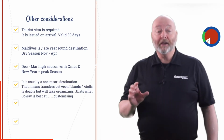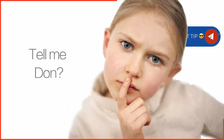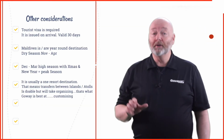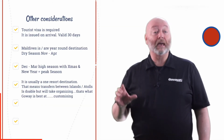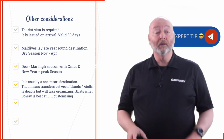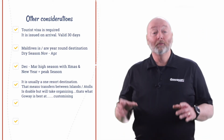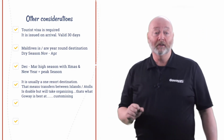This is usually a one-resort destination. What does that mean? Tell me, Don. Island hopping is not common because of the available infrastructure or lack thereof in respect to inter-island transfers. So while doable and you can forgo swimming between islands and resorts, it is not the norm to interconnect between different resorts in the Maldives.